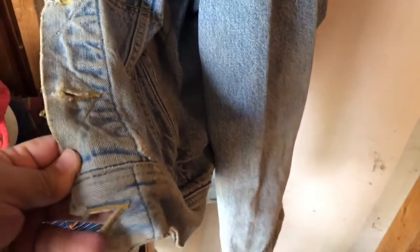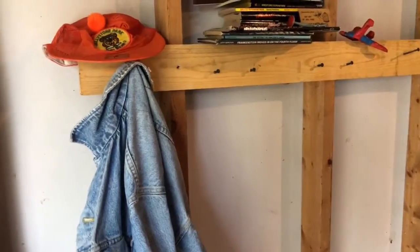This is a Lee brand denim jacket made in the US. It has condition issues, but I think it should have condition issues. That might be a big deal. The sleeves are a little ratty, but I think for some people that adds to it. That one has a story to tell, and so it's not in the best condition, but it's cool.